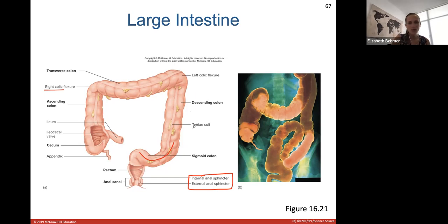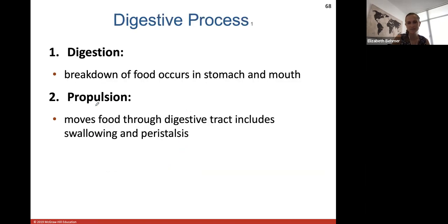The taeniae coli is just a line of smooth muscle that controls the movements, the segmentation, and the mixing of the feces as they pass through the large intestine.